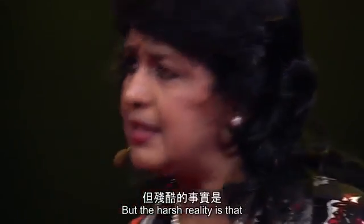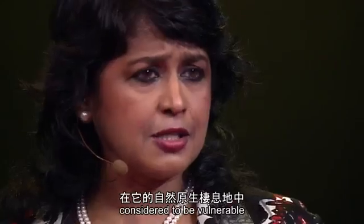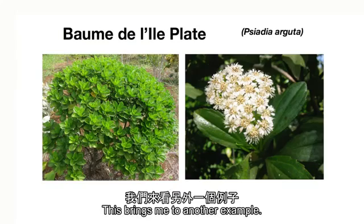But the harsh reality is that this particular plant is, in fact, considered to be vulnerable in its natural habitat. This brings me to another example.